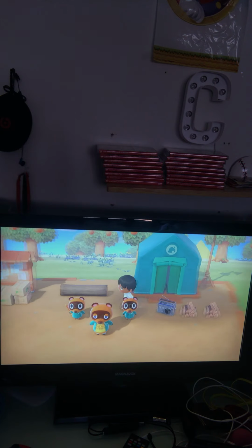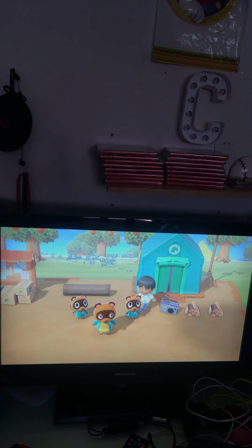And this is probably the biggest reason why Siren Head is a thing. Anyway, alright. Tom Nook. Can you guys get out of my way?